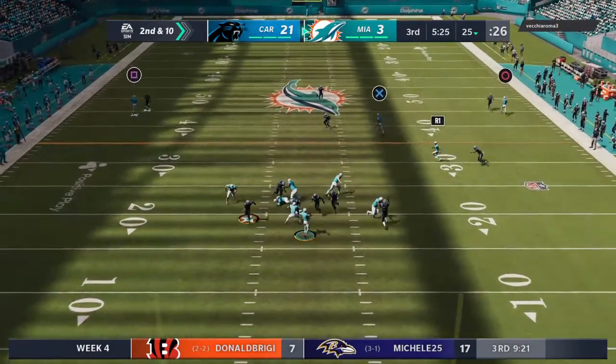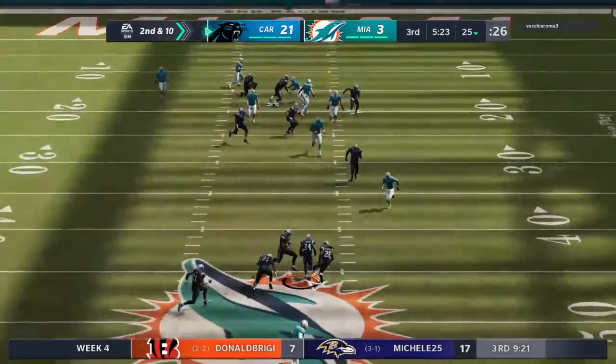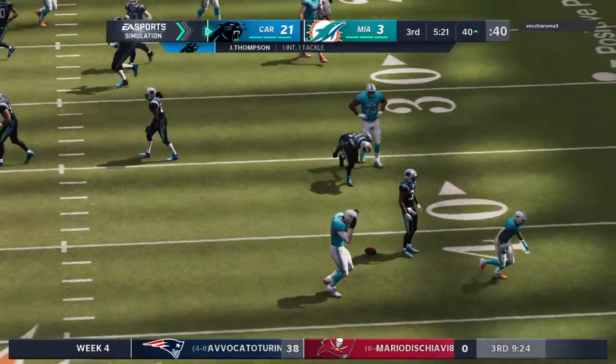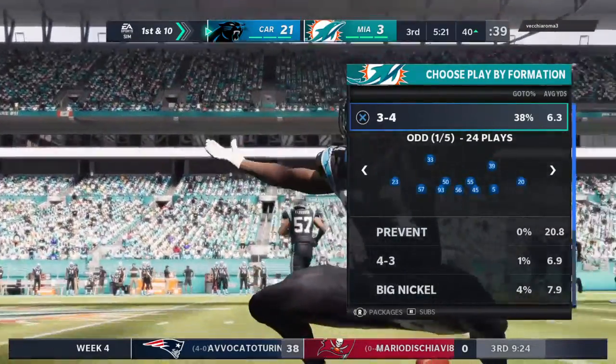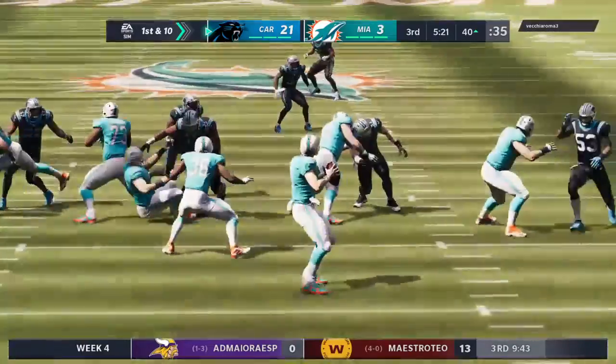Mitchell now throwing again on 2nd and 10, into heavy traffic, and it's intercepted. Jalen Thompson picks it, and to the 40-yard line, that's where the return stops. First and 10. So an opening drive interception to begin this second half.